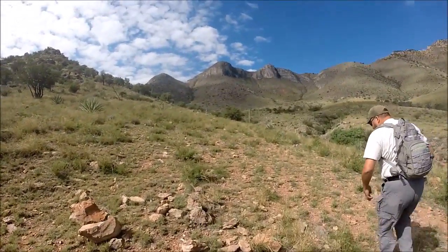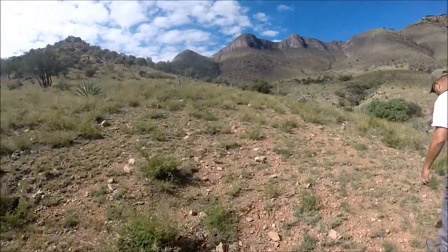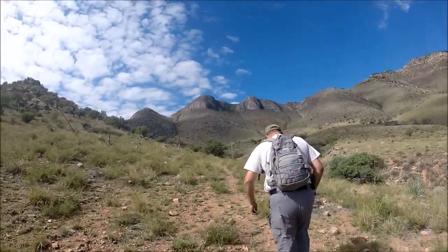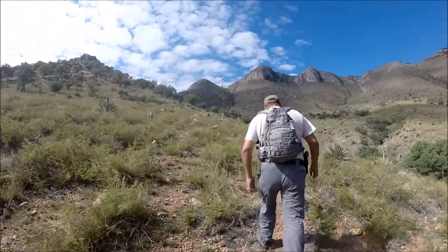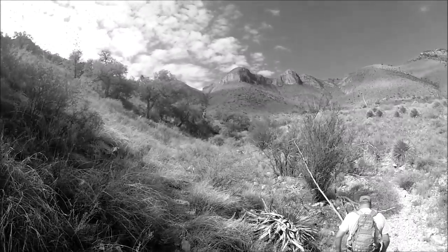Are we there yet? Right. Bro, can you get this metal detector? You might have some critters down here in that creek bed. What's that?